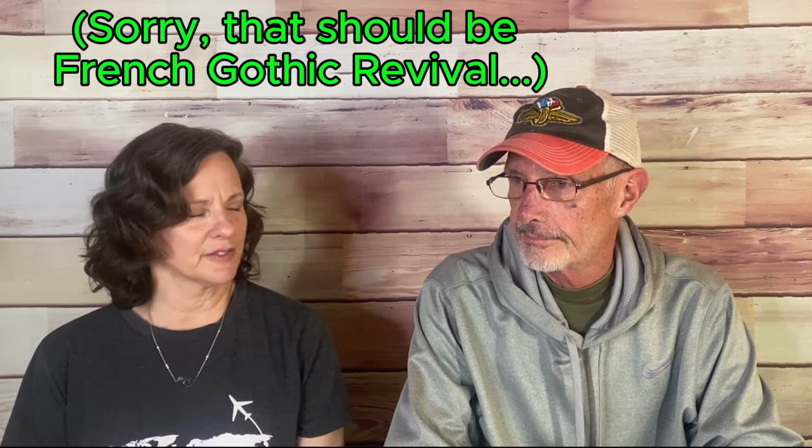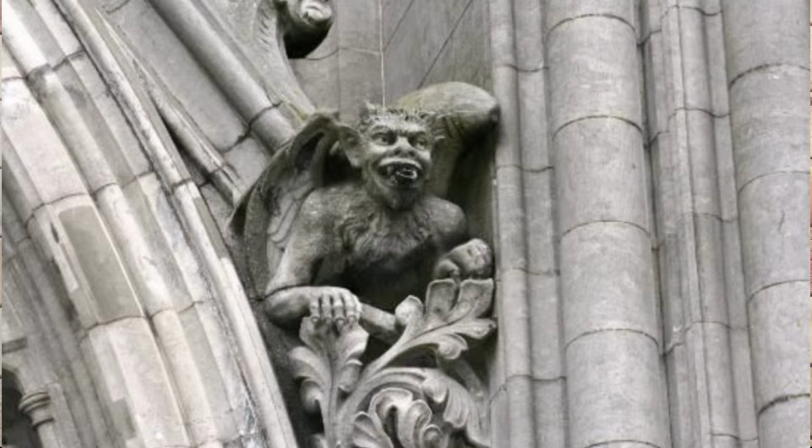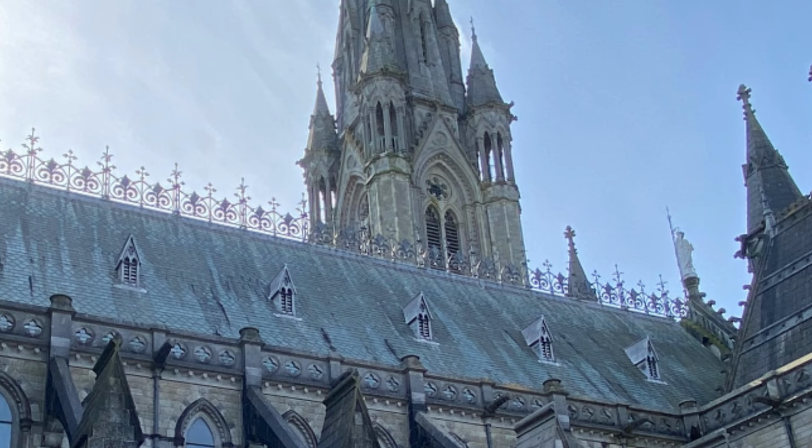It has a lot of very interesting architectural features. It has flying buttresses, gargoyles, just amazing things. It's made of limestone with a blue Belgian slate roof. We spent quite a bit of time just looking at the outside of it. It's gorgeous. It is. Fascinating.